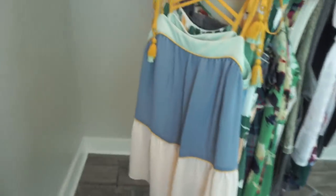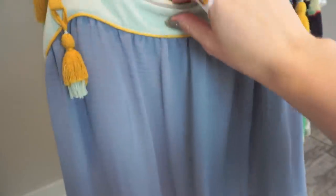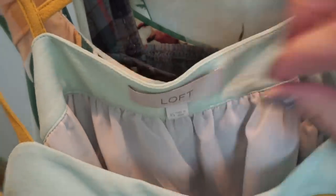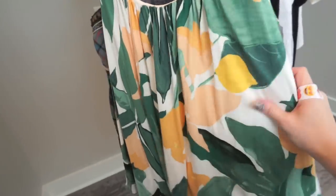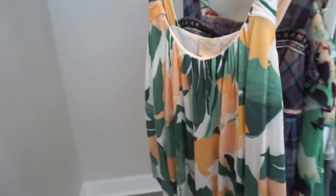The next item, I loved the color combination as well as these little tassels that were hanging, and I was surprised when I looked at the brand. It is Loft, which I'm pretty picky with the Loft I pick up. I don't pick it up very often, but I just love this style, so I'm gonna list that at $30. This top has a great floral botanical print, and it's super soft. It's kind of an oversized fit, and the brand is Vanessa Virginia from Anthropologie. I'll probably list this at $32-$35.